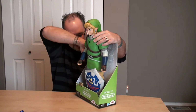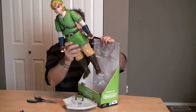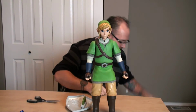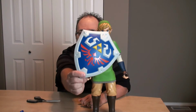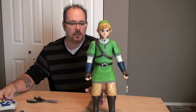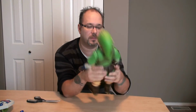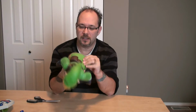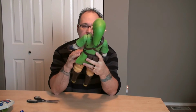Alright, you're being a bit of a stinker to get out of here. There we go. Well, let's hope he stands on his own here. Alright, and the signature shield. So fairly well made. He is hard plastic. His tunic is sort of this pliable rubber material, as well as his pouches.